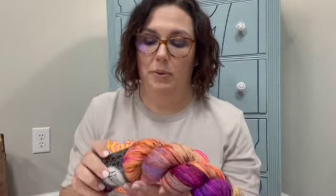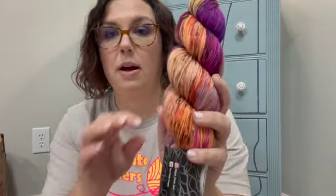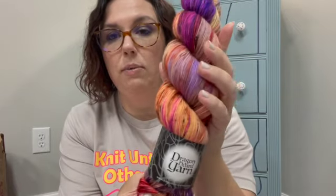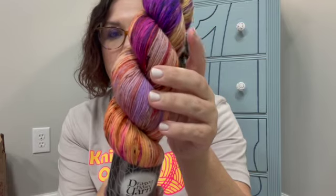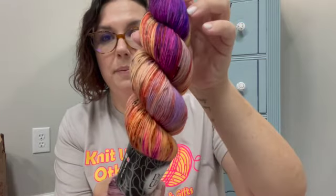And the pattern I purchased it for is not out yet, but once it's out, I will tell you what I'm going to make with it. And I'm so excited. The pattern's in testing right now, and it will be released soon. But this is Tristan's Myth fingering weight yarn. And this is in the Creepy Girl Tendencies colorway.